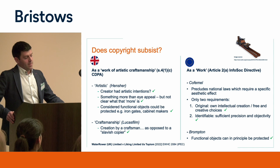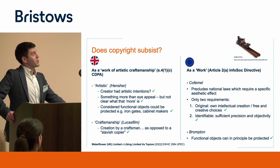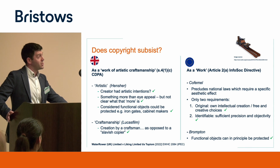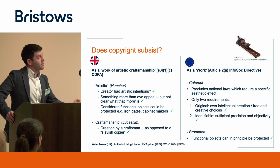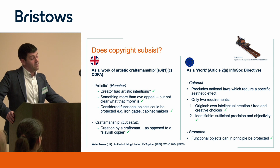And it's fair to say it's a complicated judgment, and the judge, even in Water Rower, refuses to summarise it down into a pithy statement, so I'm not going to try to do so either. But what he does do is pick out some key themes from the judgments in Hensher, and then applies those to the Water Rower, and whether or not it satisfies that test, if that's the test that's to be applied.